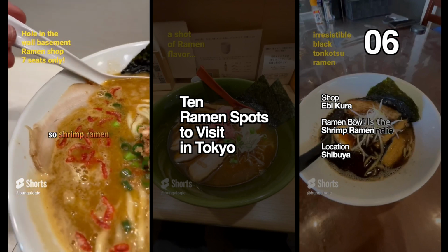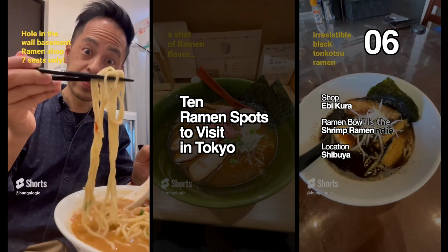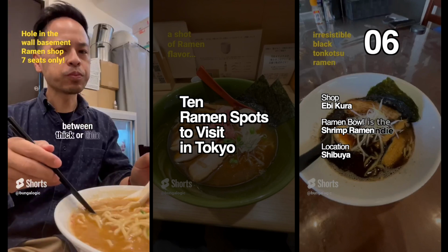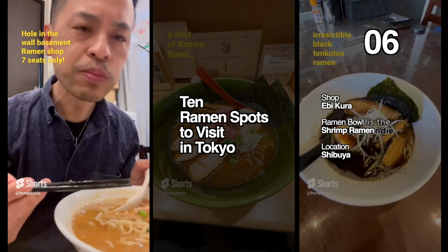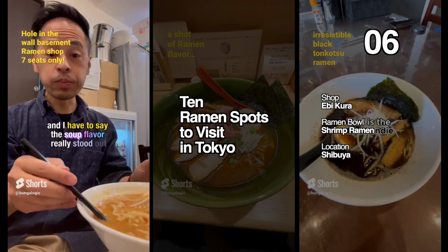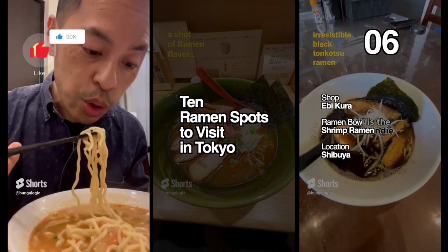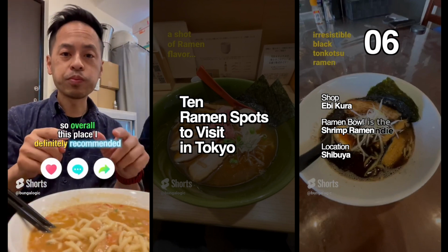So shrimp ramen, definitely not something that you find too often here in Japan. I have to say, it was great that you can choose your own noodles between thick or thin. Of course, I definitely opted for the thick noodles instead. Everything else was really super delicious, and I have to say, the soup flavor really stood out. It had a really rich shrimp flavor. So overall, this place I definitely recommend.